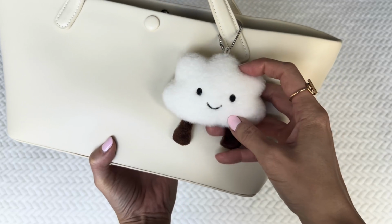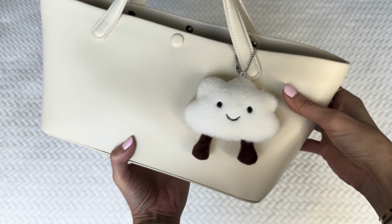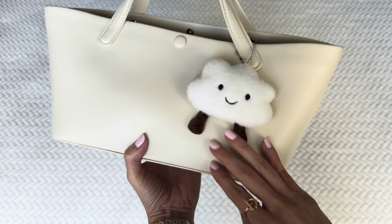I was looking at this for a while. I don't know why it kept coming up on my feed for a while, and finally I was like, okay, I'm ordering it. It's so adorable. And I just feel like it adds a little spunk to the bag. I was also experimenting with the twilly, but I couldn't find the right color. So for now, this is what it's gonna be.